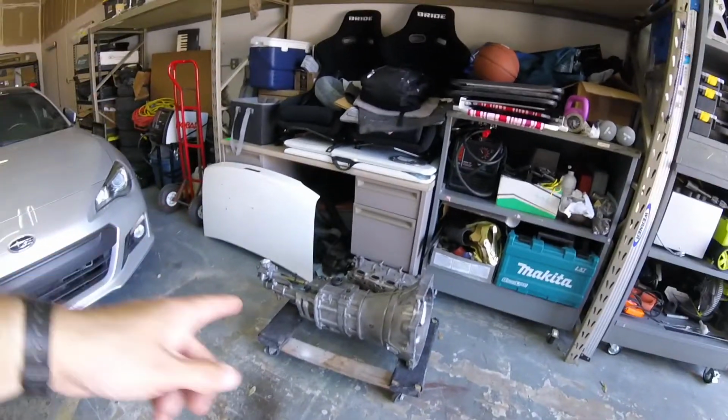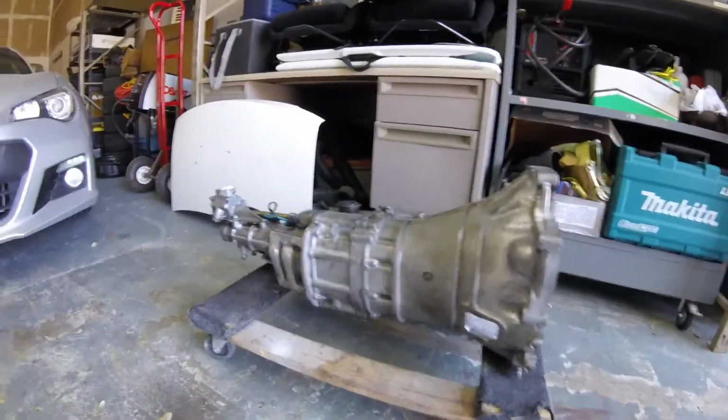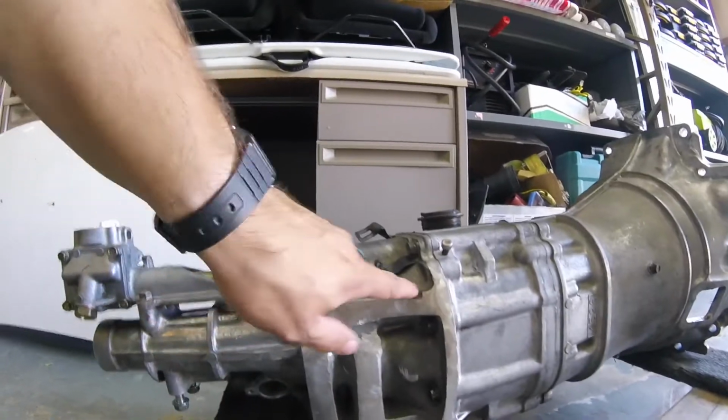I'm organizing, cleaning, and starting to modify. Like the steering rack needs to be cut down, shortened. I did buy a transmission off a guy for $100, and I've already cleaned it up, and I took it apart and cut off the PPF mount here.